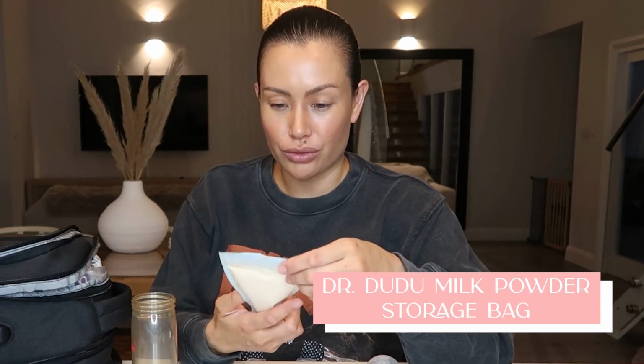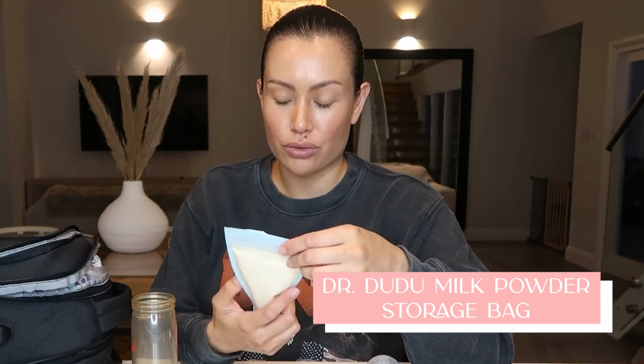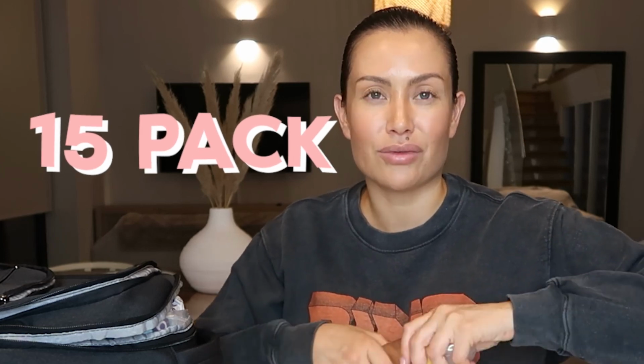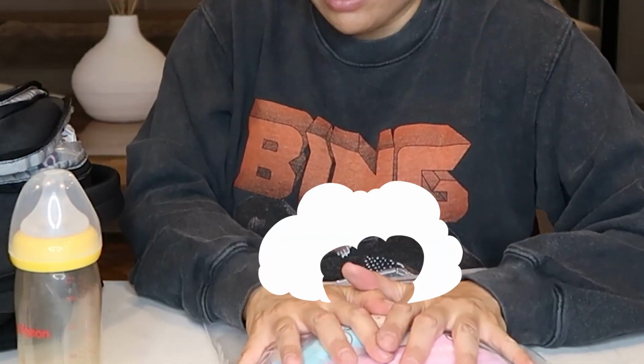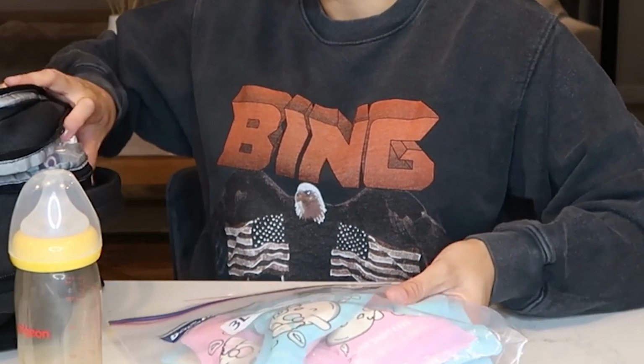These are called Dr.DuDu milk powdered storage bags. I have, I think, 15 packed because Ethan doesn't really drink that much anymore. He only has maybe 3 or 4 bottles a day. And then I just bought extra just in case, and also extra for when we land in Australia. Put these in.